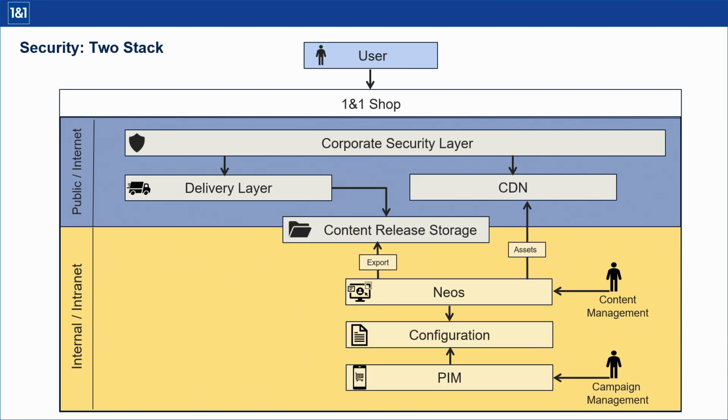Obviously, the whole picture here is much more complex than what we are showing here. We need additional systems. One central part we wanted to show is the configuration, and in the configuration, this is the shop configuration. There's lots of data from other services and systems, especially PIM systems and stuff.